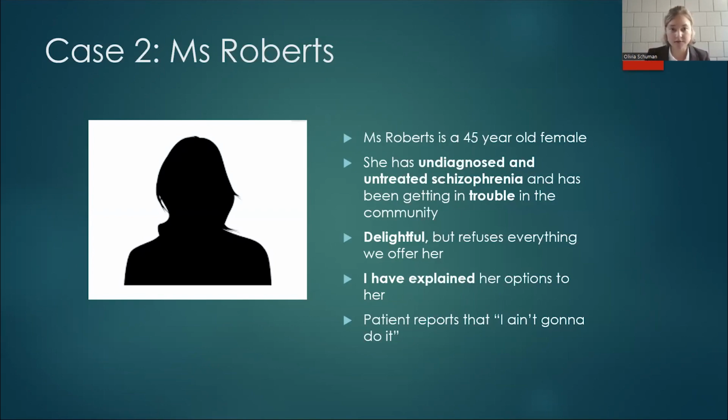Okay, so again, what does this evoke about the patient? What are the assumptions that are built in already by these limited things that we've read? It's also kind of an odd note, right?